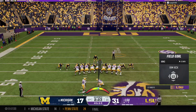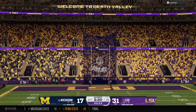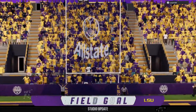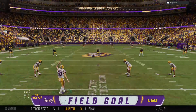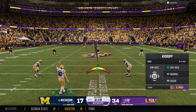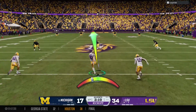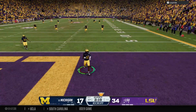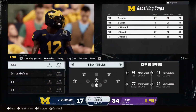Out comes the field goal team to give it a shot. This is a long way out. A long distance bomb. It's good from 57 out. Boy, this guy has such a strong leg. No problem. Up into the net from 50 plus. And he'll lead the kickoff right there. They'll start at the 25.